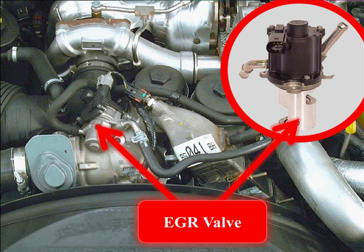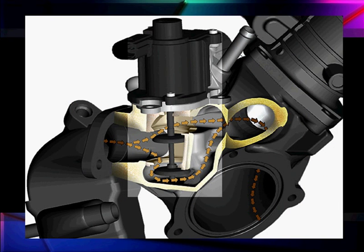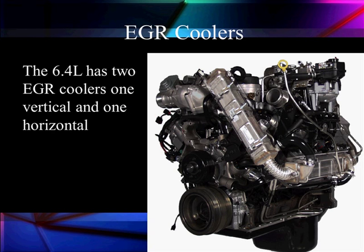We're trying to make some improvements on it to cool this exhaust gas. What we're going to do is the same thing we've done before. We're going to take hot exhaust gases that have been cooled by our EGR coolers and mix it with our air coming in from our intake from our air charge cooler. We have two EGR coolers on a 6.4. We have one that's horizontal along the side of the engine and one running vertical up the front.